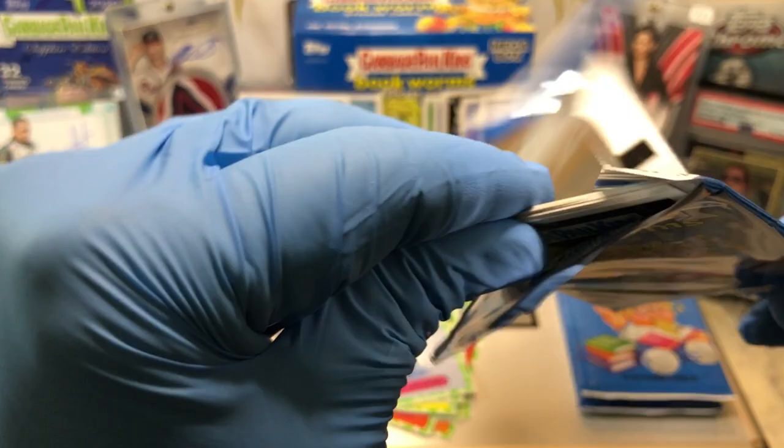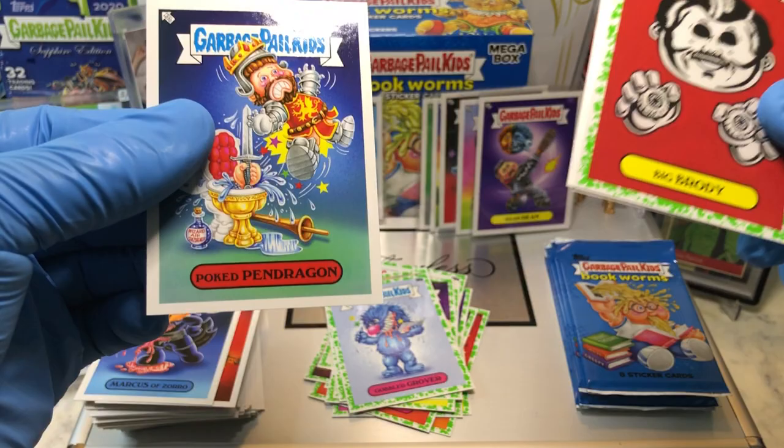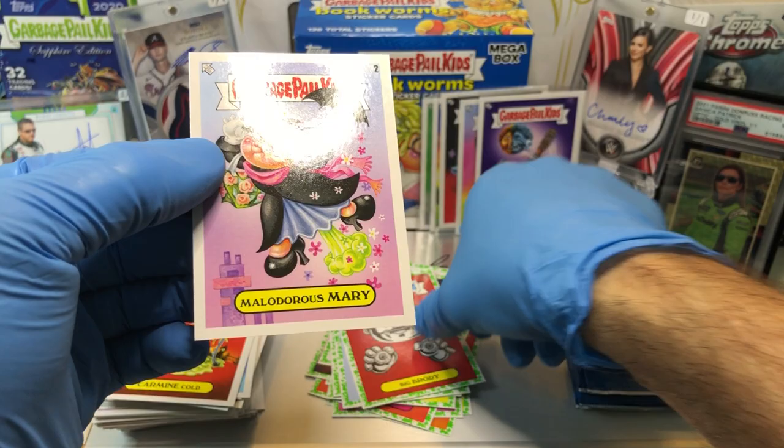And we've got a Wingy Winthorpe, a Mucus Martin, Marcus of Zorro, a Green Big Brody, Poked Pendragon, Disemboweled Diego, a Carmine Cold, and a Malodorus Mary. That's a hard one to say.